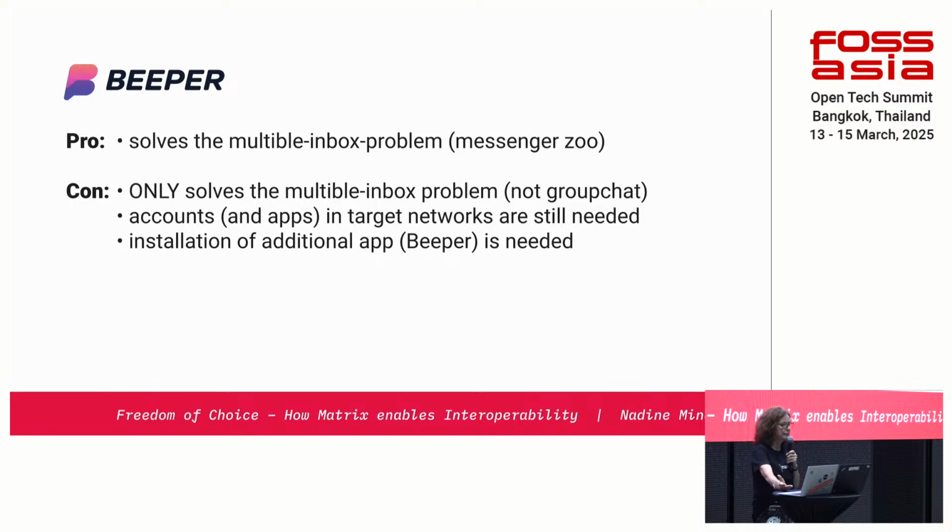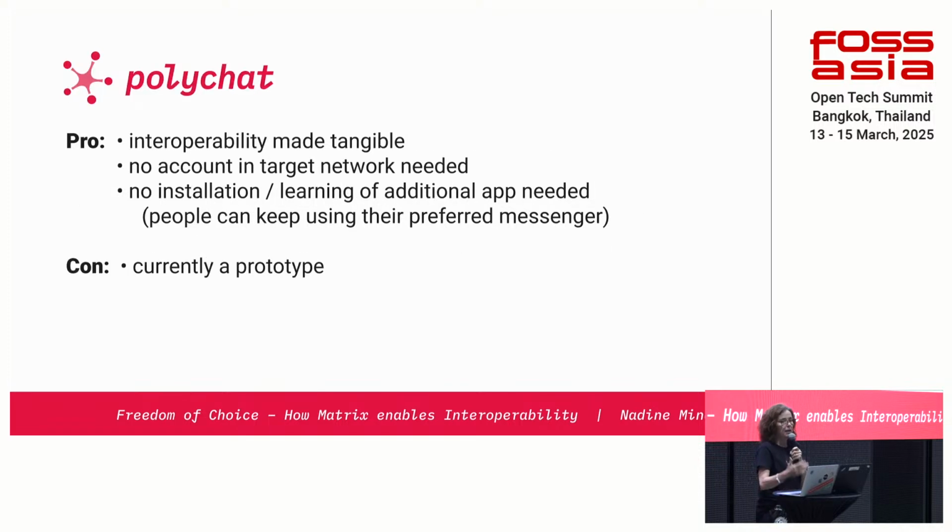And last but not least, Beeper is another app to install. And I have the experience whenever I want to convince someone else to use something else, they go, oh God, yet another app to install. So from my point of view, I mean, you can't argue with that. It's not really interoperability as it should be, in my point of view.